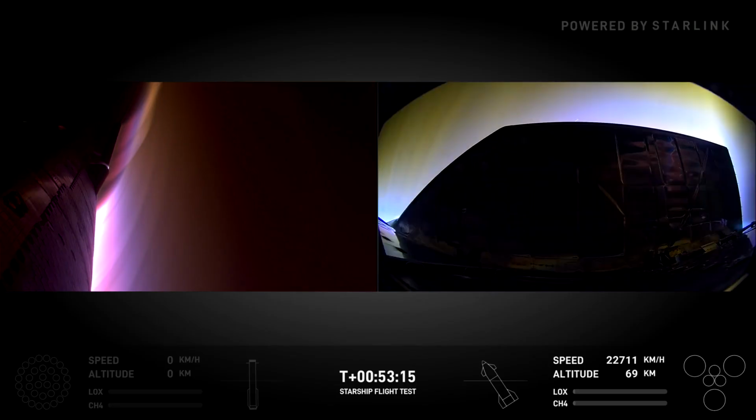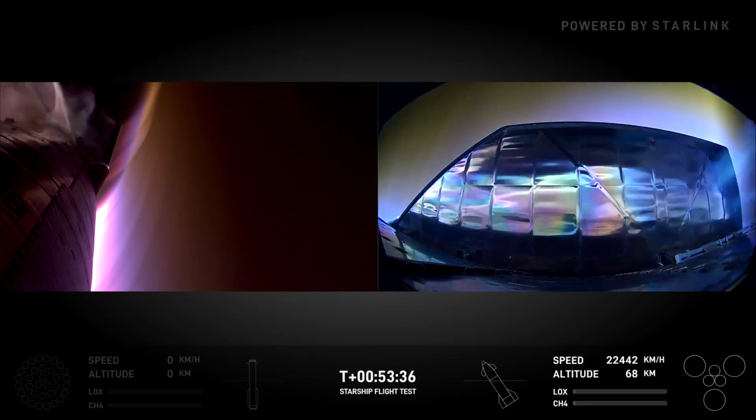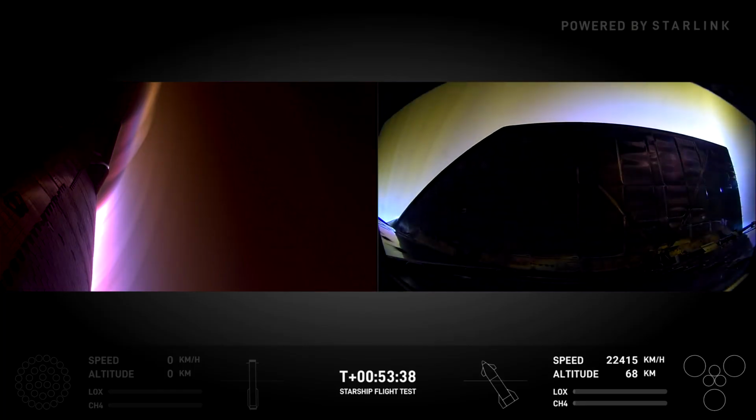It is incredible that we've basically had views the entire time. Right, yeah. Thanks to Starlink. My memory did black out a little bit after booster catch, but I think we had views. All through the coast phase, we had some beautiful views of planet Earth behind the ship as it was in its orbit.